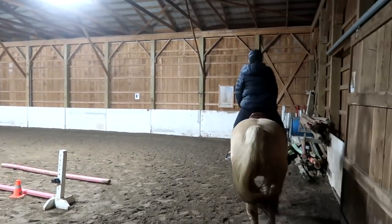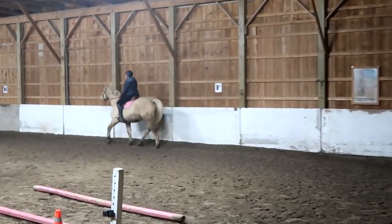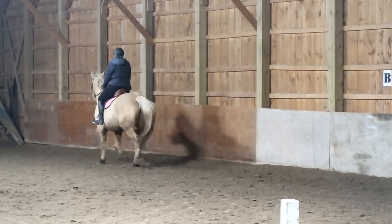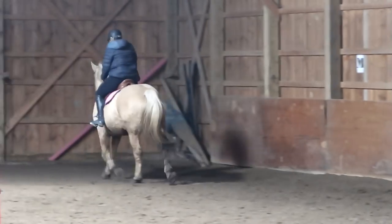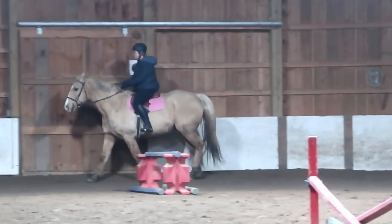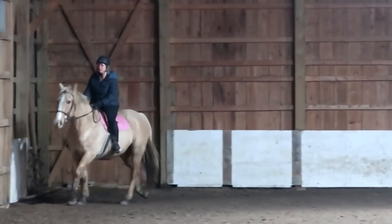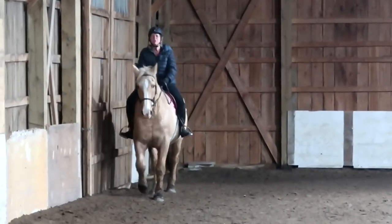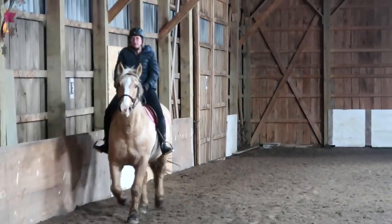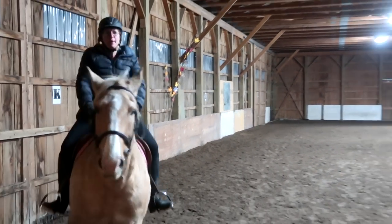Slow him down. You tell me when his outside front leg goes forward. Shorten your reins. And maybe if you wiggled more and bounced less, it would be easier. Okay, you're going to feel a little bit of this. Slow him down, he's already going too fast. There, isn't that easier? That shot right there.